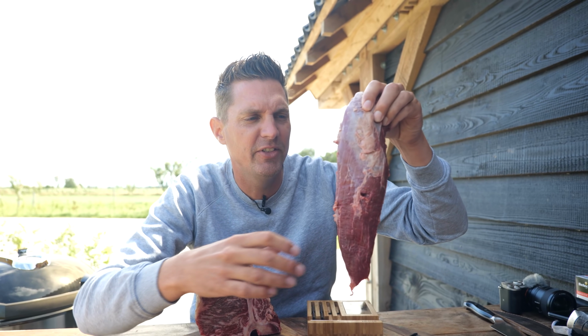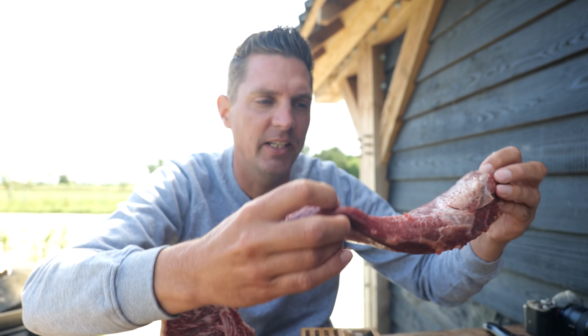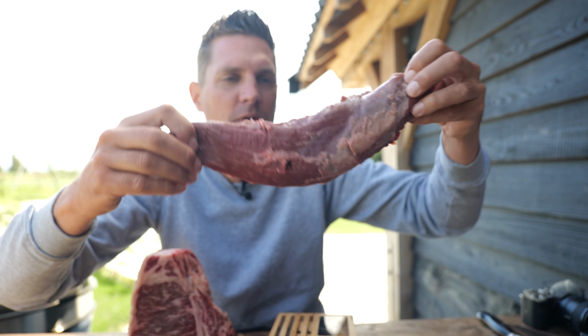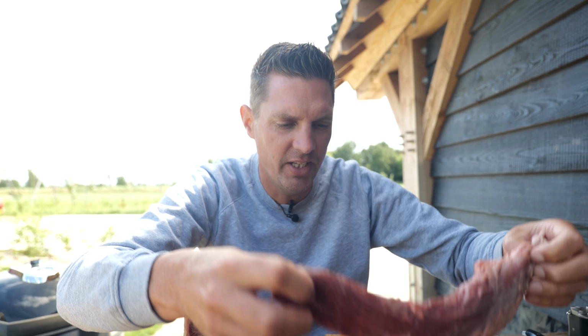The other one that I have is the petite tender. In the Netherlands, we call this the diamond steak. Fantastic, but again, it looks like a tenderloin, and it doesn't look like really a steak. And you don't have to pay an extreme amount of money to have these beautiful steaks.